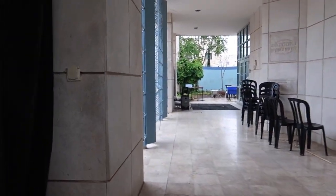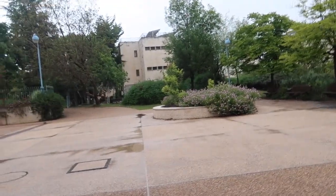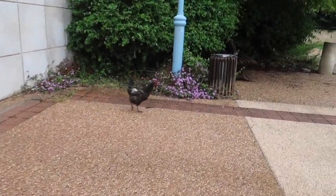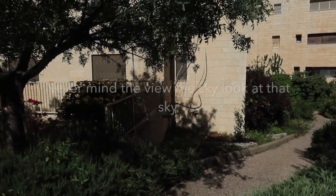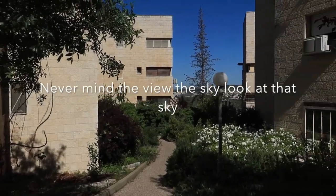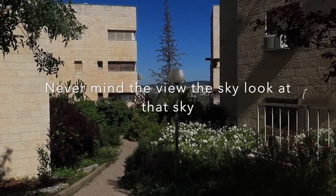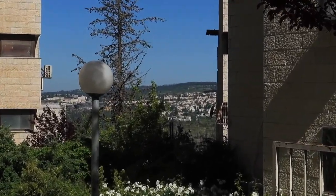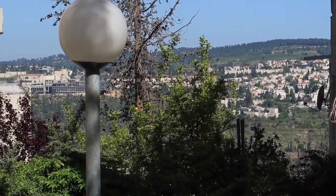You won't believe who. Look at this. Here. Look who's accompanying me to the chickens. Good morning, everyone. What a beautiful day after the rain. And look at the view in between the two buildings. Beautiful Jerusalem view. See that?